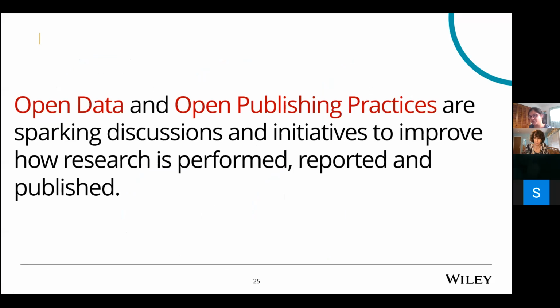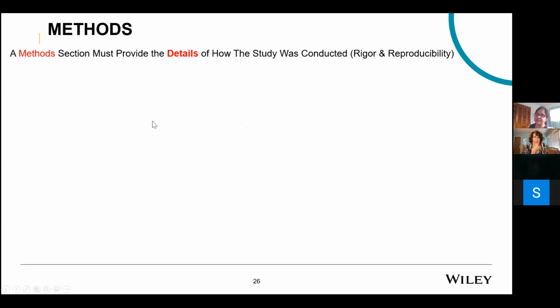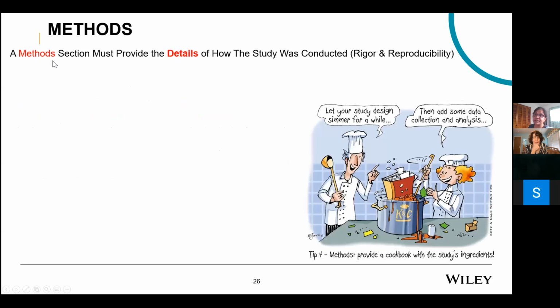All right, so moving on, just keep in mind that the changes that are now being demanded and expected by editors and reviewers in the methods section are mostly motivated by these driving forces of open data and open publishing practices. As a result, the expectation now is that the methods section must provide details, which often were lacking and even still are in the majority of the publications that we read. They still lack enough details of how the study was conducted for someone to actually replicate the study.